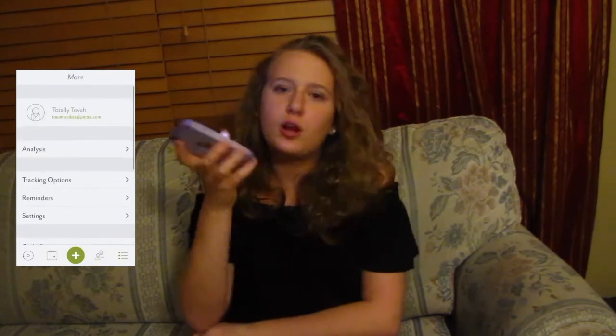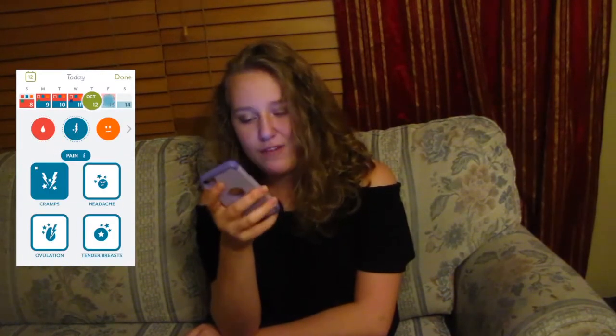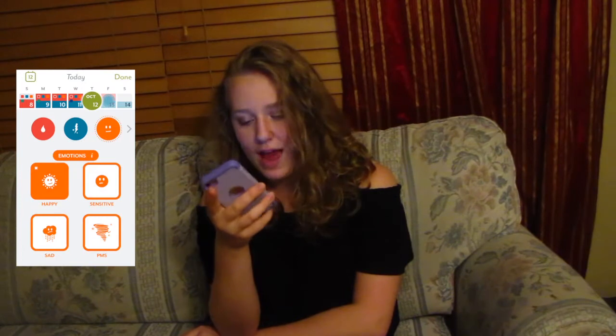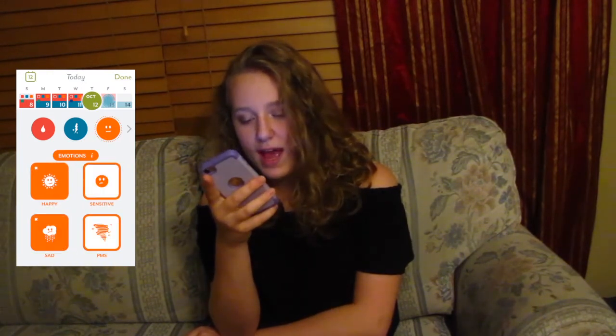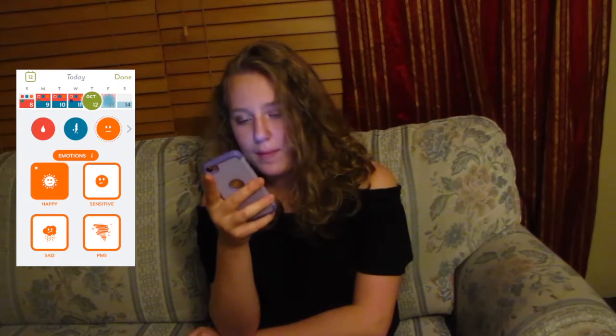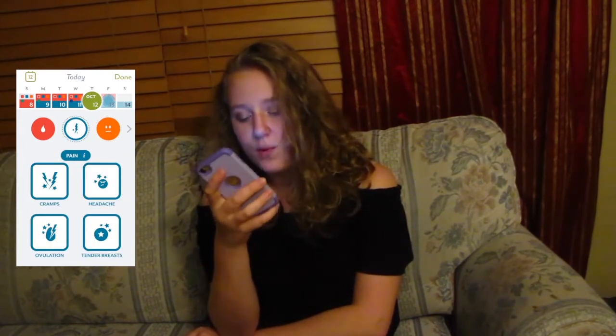That is kind of cool to track your period, and also you can add in what your symptoms are for that day. Like if you are having cramps, you can add cramps, and then you can add your emotion, like if you're sensitive, sad, PMS, happy. I'm happy today, so that's good. Then you click done whenever you're done, and that's kind of cool because it just tracks your period.